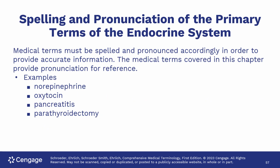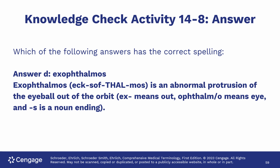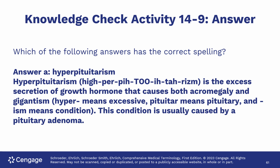I'm just going to pronounce these. Norepinephrine, oxytocin, pancreatitis, and parathyroidectomy. Which is the correct spelling? Exophthalmos. Just remember when you're talking about the eyes, OPH, TH. Just look for that root. And which one is the correct spelling? Hyperpituitaryism.